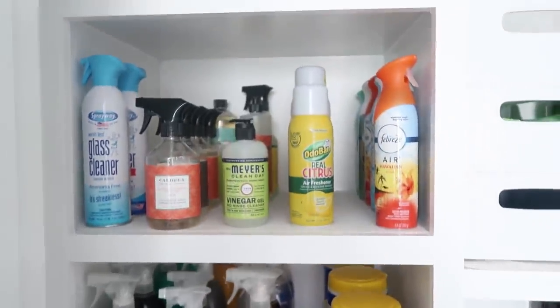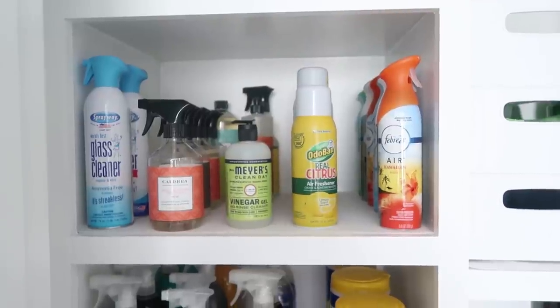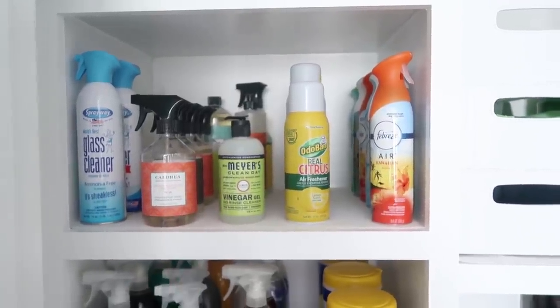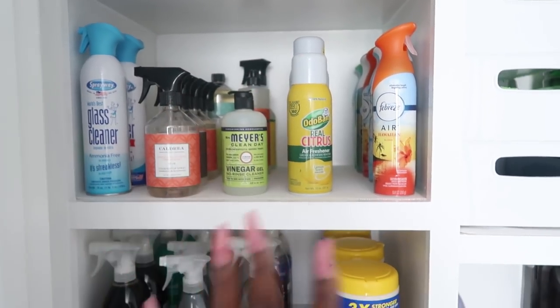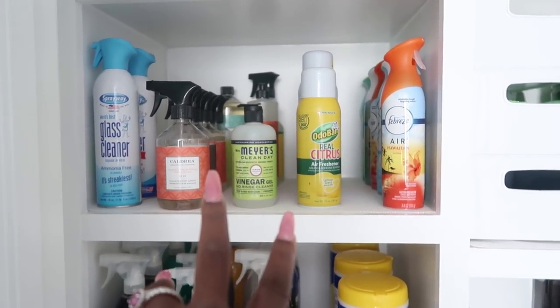And then I have all of my cleaners again, my glass cleaner, my Caldrea, the vinegar, the freshener, and the freshener. So most of the fresheners, polish, cleaners are in this area.